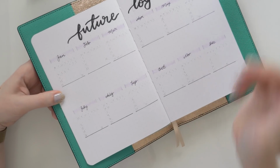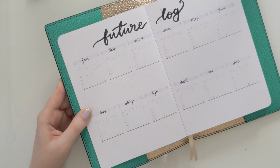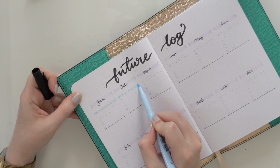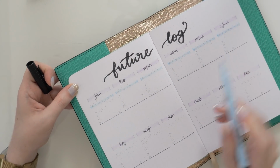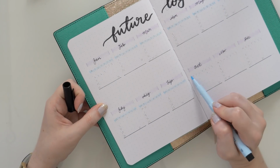Adding all the numbers in here is definitely the most tedious part of setting up any bullet journal spread when you've got a lot of dates to write down, a lot of numbers. And this is always the area that I find I mess up because I kind of just zone out. You're just writing numbers in sequence and you can easily get lost and carry on past the number of days in the month that you're doing.